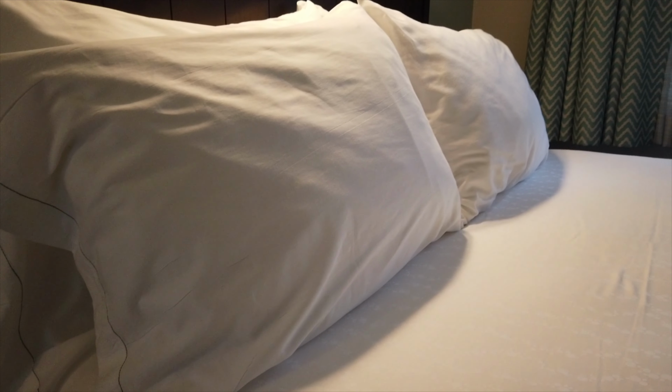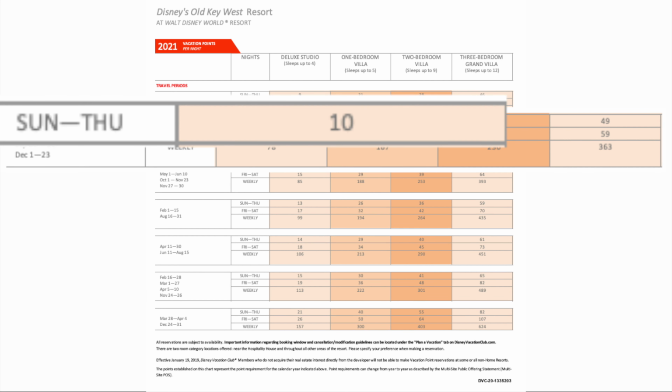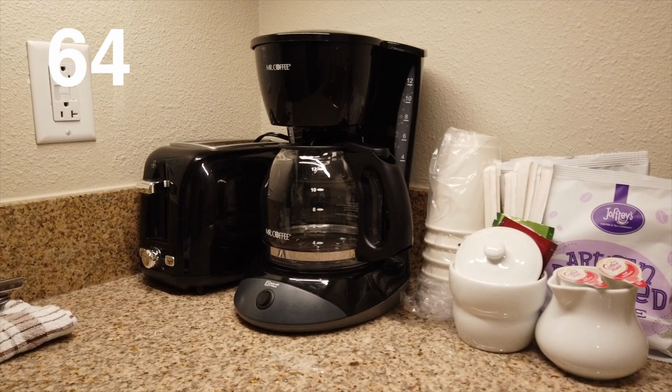As we check out our deluxe studio, let's look at the points tally. Starting out with 64, this room only cost us 10 for a Sunday night stay. We're now down to 54 points to go.